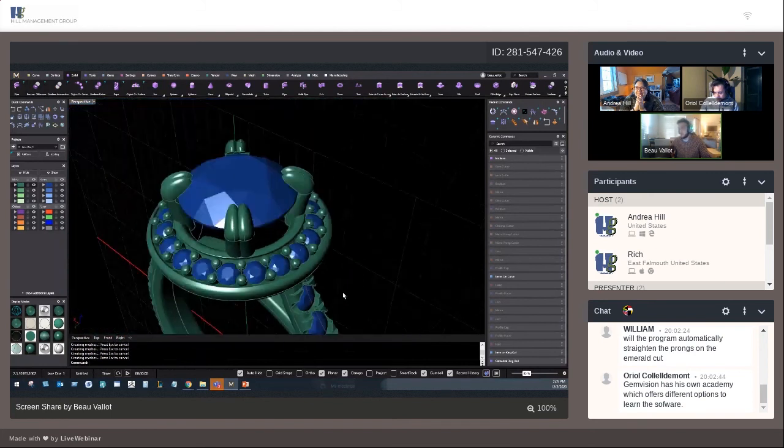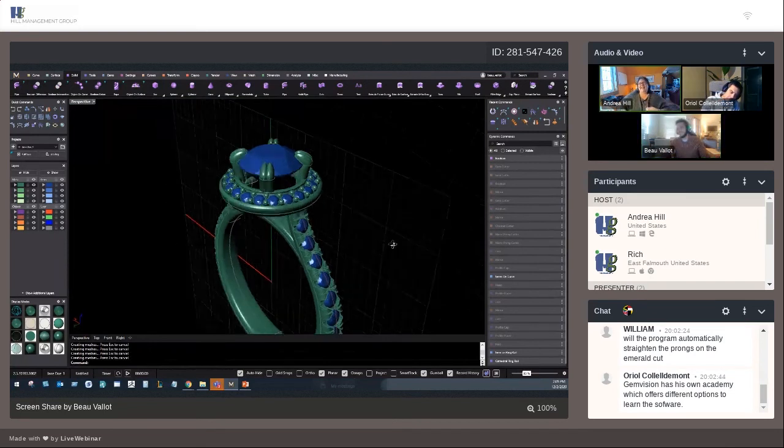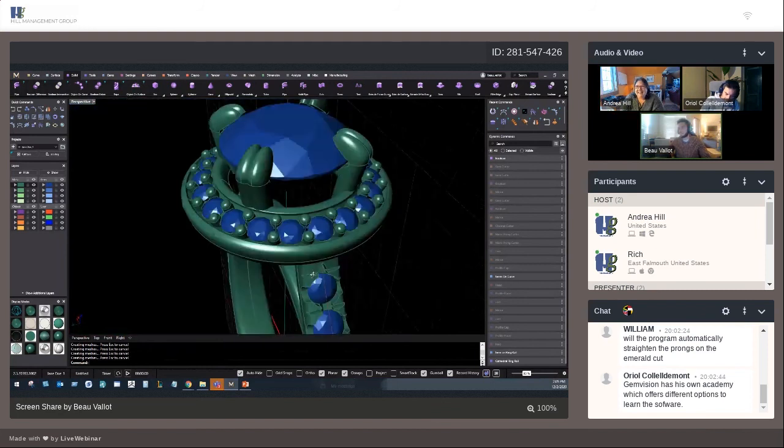Once at Stuller, we had to make the models for production. To get those customers to understand that these prongs are there for production is so difficult, because you don't want to tell them, just imagine bent prongs. So it's so hard.